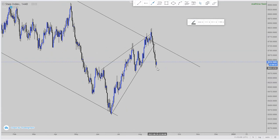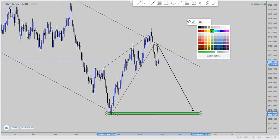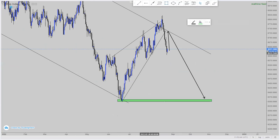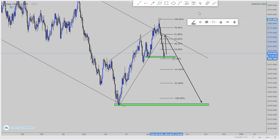So now we are looking forward to either a pullback back to this trend line before a continuation. It goes down. Back to this level. So what you can do, you can put a Fibonacci here, point A, point B.